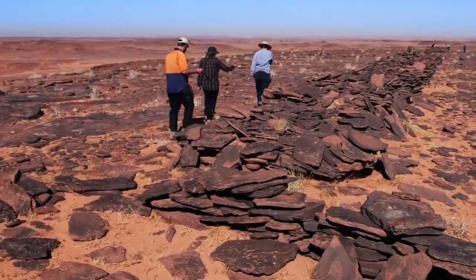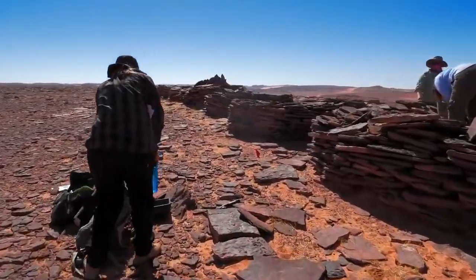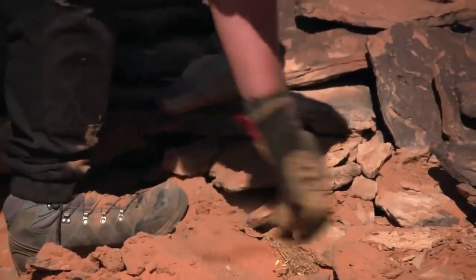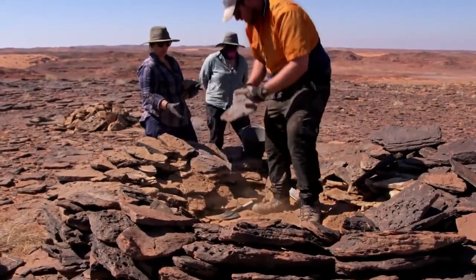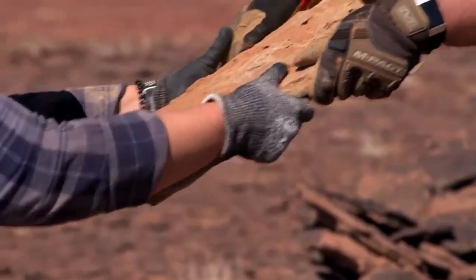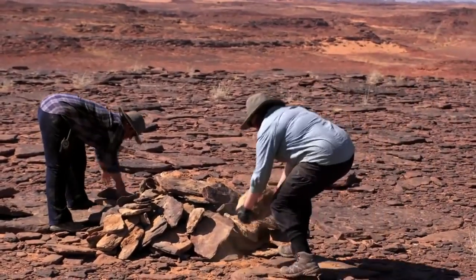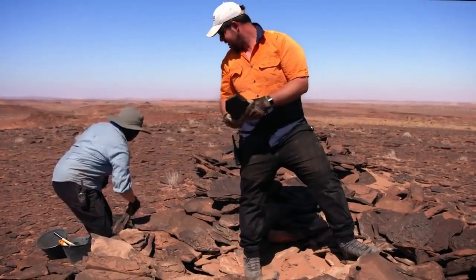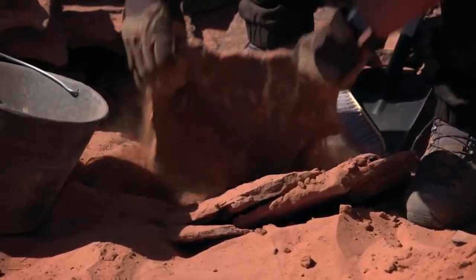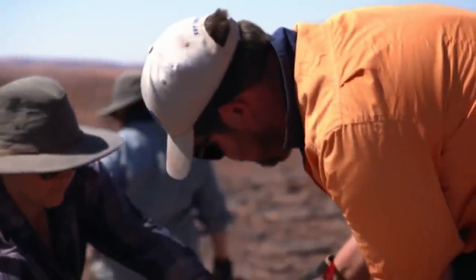A, B, C, D. The team begins to carefully remove stone by hand. There's no evidence of tool use here. The naturally flat stones are perfect building blocks. Oh, you're right. There are thousands upon thousands of tons of stone that are going into these structures. It's not just built by a family. There are communities coming together.